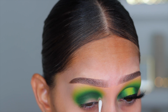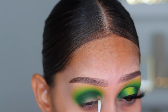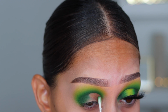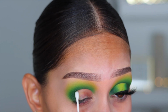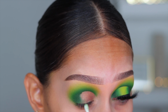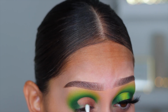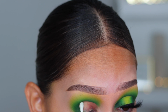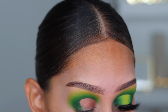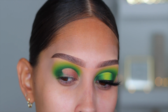So everybody does their halo eye differently. For me personally, this is the method that I like to do. So I don't like to just cut the middle of my eyelid where the halo is going to be, or where that spotlight shade is going to be. I like to almost do it as if I was creating a half cut crease, which is what you guys can see here. So even though I am going to be putting that darker green in the inner corner, I still want to clean it up because I feel like it gives me a better visual as an artist. I feel like I need to see that really blank space sometimes. So this is what works for me. If you have trouble creating a halo eye, try doing it this way. I just feel like it's so much easier.